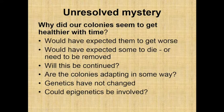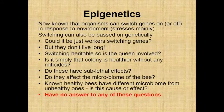Are these colonies actually adapting in some way? The genetics has not changed. One of the possible speculations is that epigenetics evolved in some way. I don't know how many of you have heard of this. It's a relatively new finding in science, epigenetics. Epigenetics is where organisms are able to switch genes on or off, in response to their living conditions, their environment, and it's usually the stresses. And this switching can also be passed on genetically. In other words, an individual, when it reproduces, can pass the adaptive switching on to its offspring.